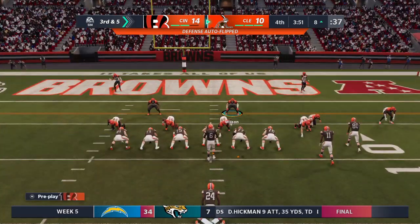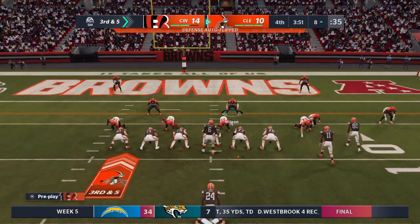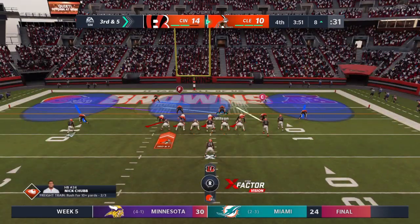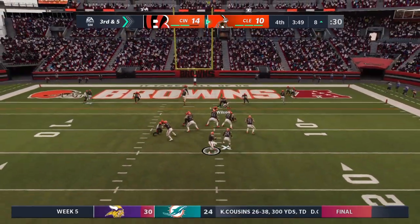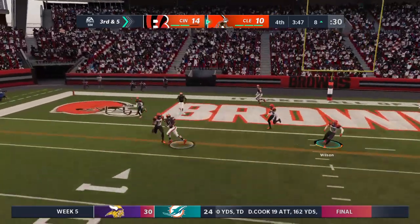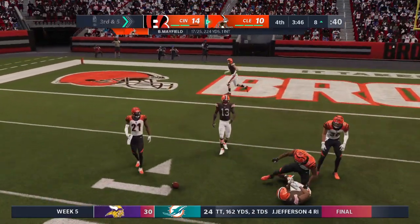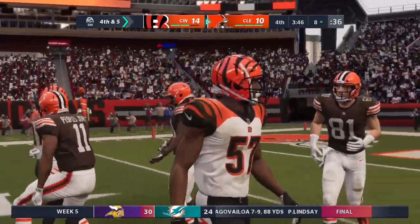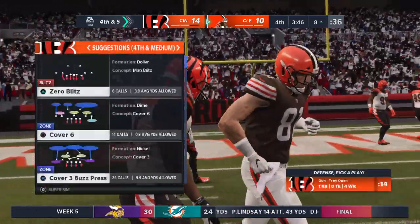The Browns on 3rd down, just 1 for 5 to this point. This will be 3rd and 5. To throw, Mayfield. And he will not be able to hang on through the contact. It's incomplete. The coverage strong, and now it's 4th down.